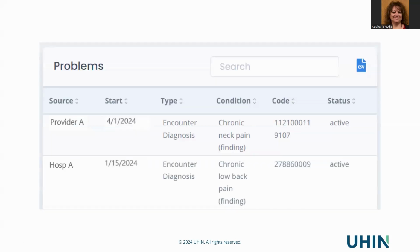The problems card lists clinical conditions or diagnoses that have risen to a level of concern for the selected patient. Again, like in all the other cards, you can search for specific conditions or download the list as a CSV file.